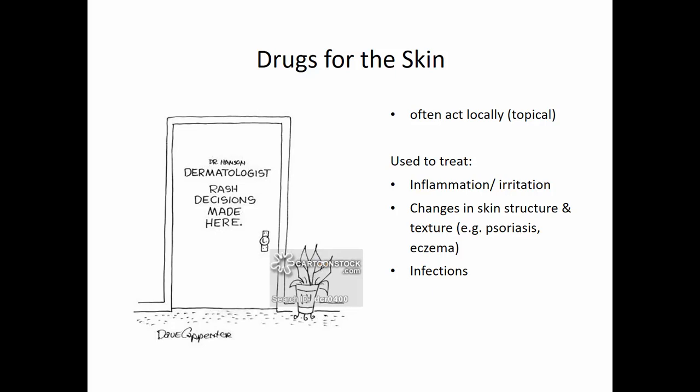So in general, drugs for the skin are used to treat inflammation and irritation and itching, changes in the skin structure and texture, so for example, things like psoriasis or eczema, and a huge section of them are used to treat infections. Many drugs for the skin are available over the counter. Prescription versions are usually a stronger strength and may be more effective in treating skin disorders. The other issue with over-the-counter drugs is oftentimes people self-diagnose their skin disorder and they choose an over-the-counter product that may actually make the condition worse.